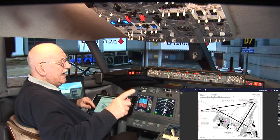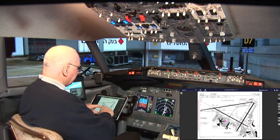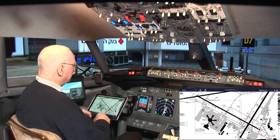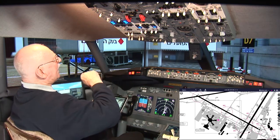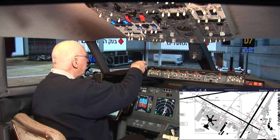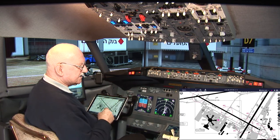All right, I now have the Navigraph charts right down here. And I'm just going to enlarge it so that you can see where we are and where we have to go to get to the active runway, runway 30. Okay, put the yaw damper on, flight continuity light has gone out. So now I'm going to contact the people on the ground to give us our pushback and then we can start the engines.